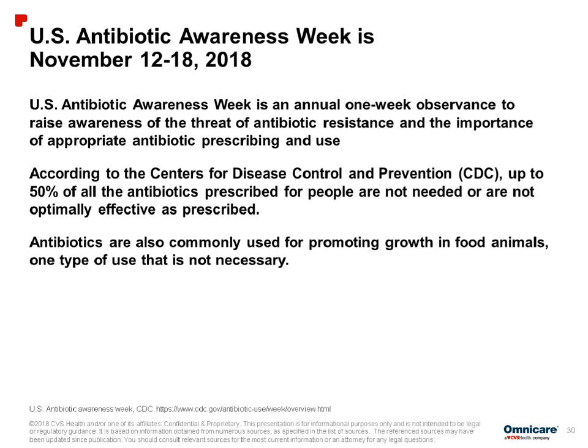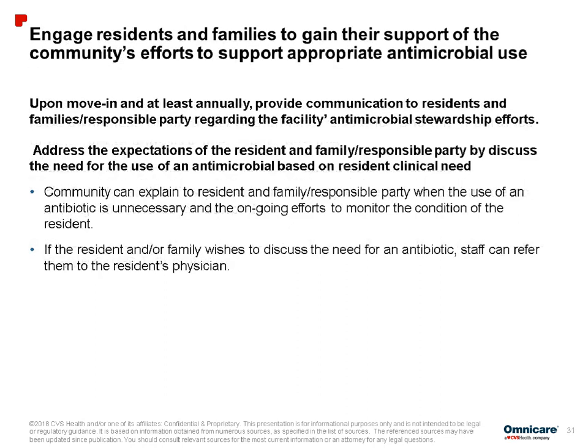So celebrate Antibiotic Awareness Week. There's plenty of materials that are available from the CDC that you can download and promote your facility in this celebration. Let's take a look at a couple of those.